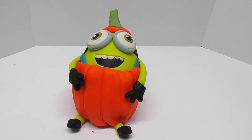Kid Club, it's our minion dressed as a pumpkin. He's ready to go trick-or-treating. What kind of treats do you think he's gonna get? I think they're gonna be awesome because do you know what? There is a surprise egg in here.